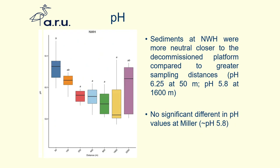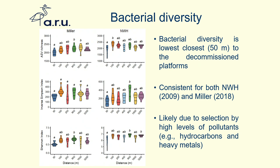So for the pH, again specifically at Northwest Hutton, we saw that the sediments closest to the platform were more neutral, and as you moved further away, they became slightly more acidic, so decreasing from a pH of around 6.25 to 5.8. And similar story to the sulfate data, there wasn't actually any significant difference in the pH at the Miller platform. So now moving on to the DNA sequencing data.